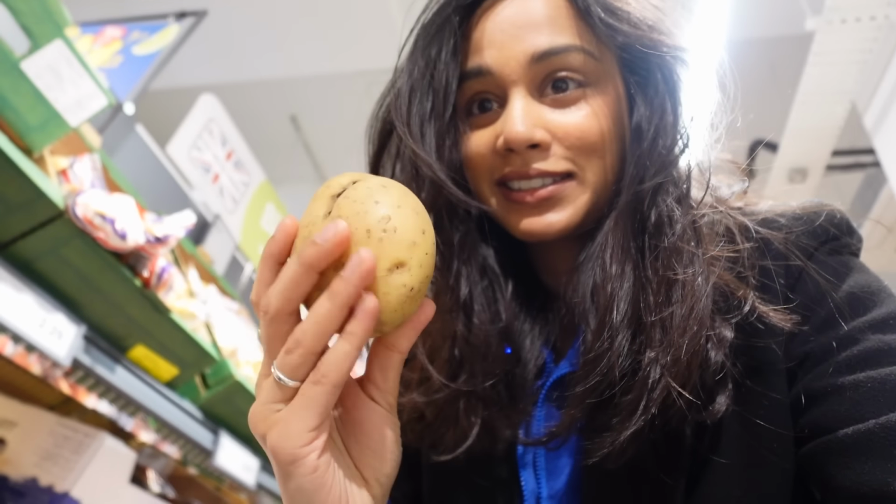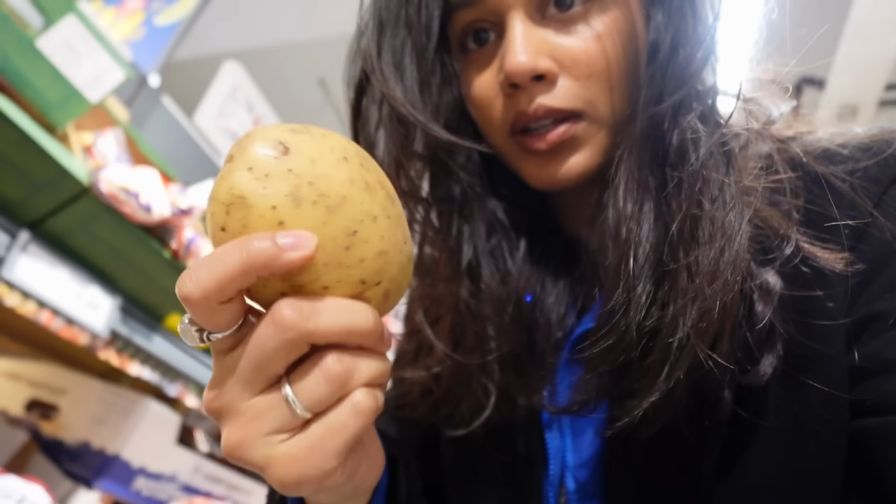I don't have any protein, but that's okay, because I've got lots of vegetables. I think I'm gonna risk it and see if I have enough for the potato. And if so, then I don't think I've done too bad.